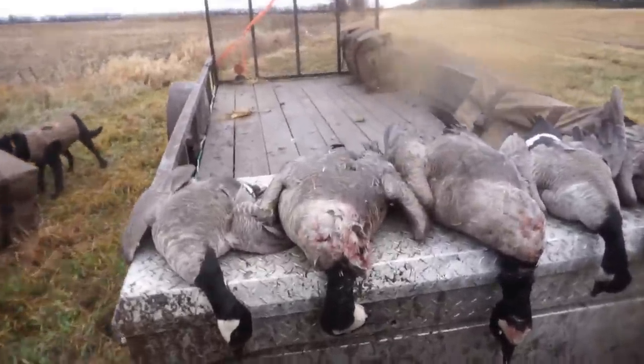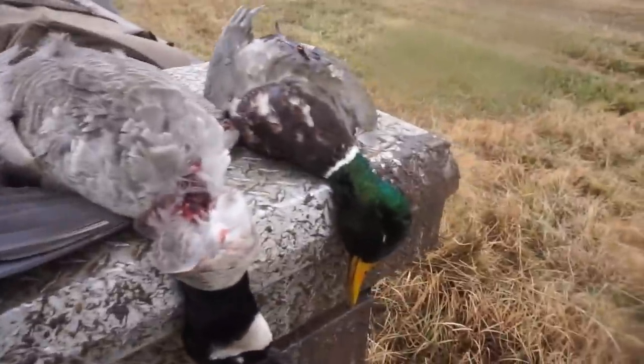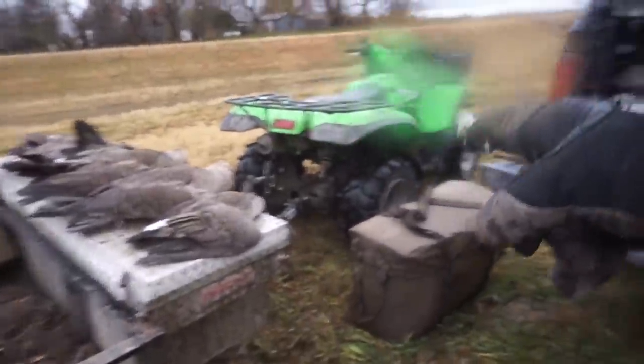Well, we are back at the truck. Check out the little pile we got. Well, not the greatest hunt in the world. We got seven Canadas and one greenhead. Not the most shoot 'em up hunt in the world. It was a struggle fest. It was brutal. But I'm gonna finish cleaning this all up. I gotta unhook the trailer there, hook it here, and I will talk to you guys right when we get back home. I'll give some explanations and my thoughts of what did work and what didn't work.